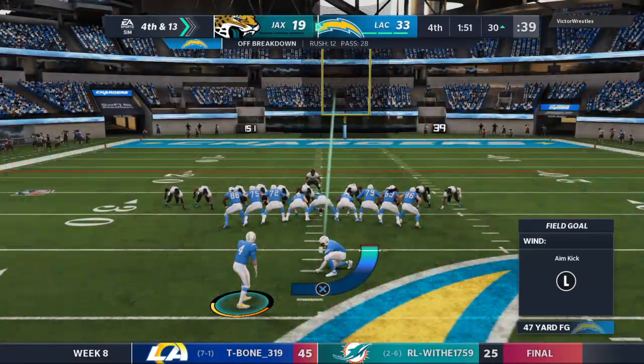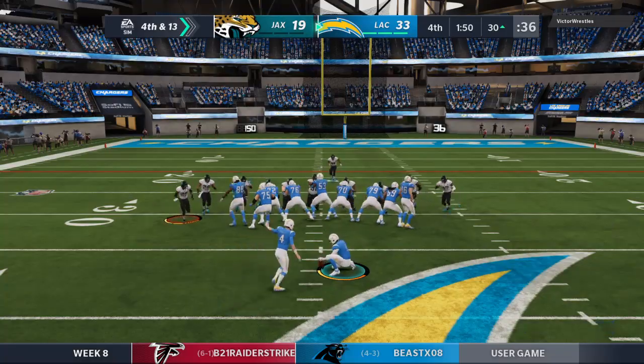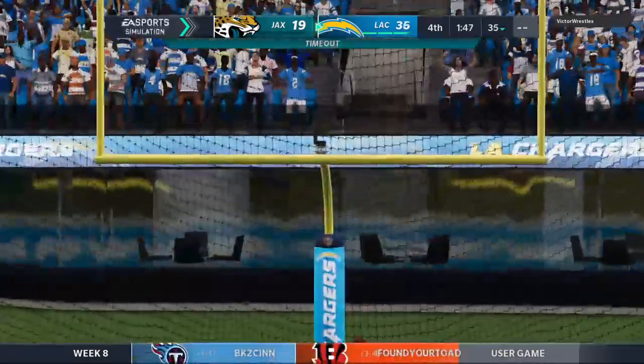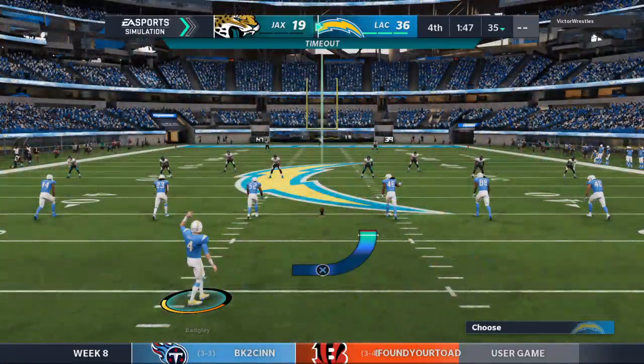Now Charger kicker Mike Badgley on 4th down, coming out to try the field goal. This to make it a 3-score game late. And this one looks good. It is good. Right down the pipe. And that will extend their lead even further.